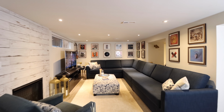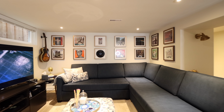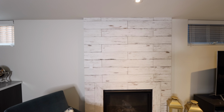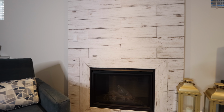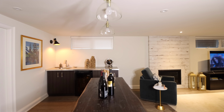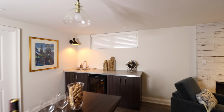And then this huge sectional couch, which really brings the family together, invites guests, kids, friends. It's a big enough space that everybody has a seat here. Beautiful fireplace. We kept the details down here very simple. Again, much younger. We didn't go crazy. We wanted the budget upstairs. And this basically, we have a laundry room down here, a storage room down here. We've got the little bar area. So it really encompasses a really nice teen retreat.